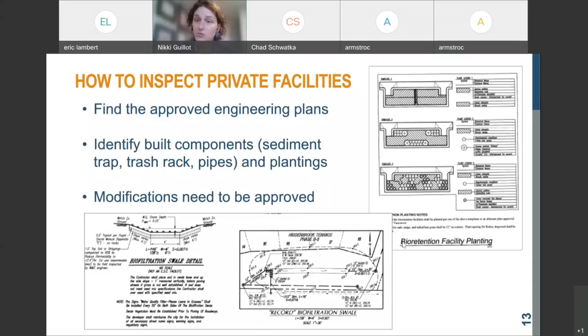And plantings are a really big part of bioretention. These kind of biofiltration swales, it's a sod, turf type grass, pretty straightforward. But when you're looking at something like bioretention or even a stormwater pond, they can have pretty complicated planting plans. So if you can find the approved plan set, refer back to these planting plans.